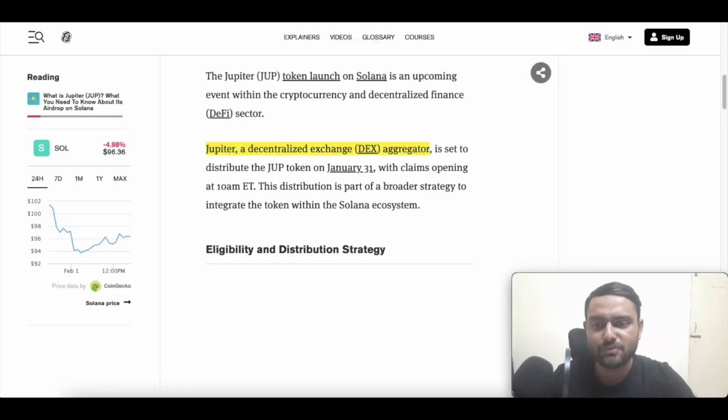So let's first understand what is Jupiter. Jupiter is a decentralized exchange built on the Solana network. Just like how we have Uniswap on the Ethereum network, Jupiter is one of the leading, or the leading, decentralized exchange or DEX that is built on the Solana network. It actually uses the Solana ecosystem or Solana chain to power its transactions at a very rapid pace and at a very low cost. Now, as we all know, the Jupiter airdrop happened about 24 hours back.